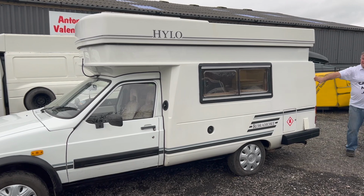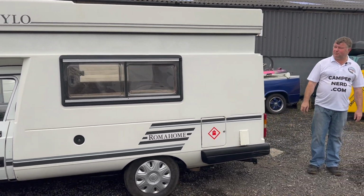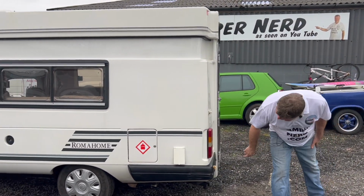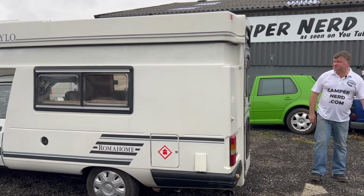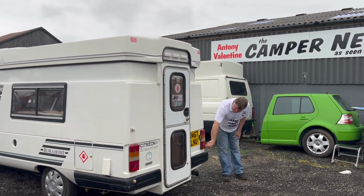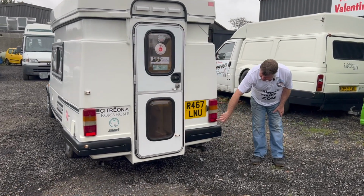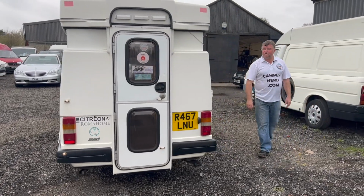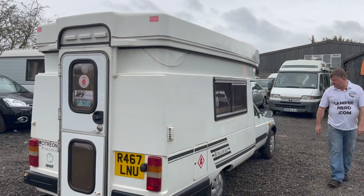Of course, the fiberglass body that Romahome are famous for, Hylo plastics, original boat builders, is fine as you would expect. A tiny little bit of a scratch there, nothing really to mention. On the rear driver's lamp, it's had a little bit of a crack, but a previous owner has glued in a red panel, so that's MOT friendly, all legal and fine. As for our more critical customers, let me flag that up.